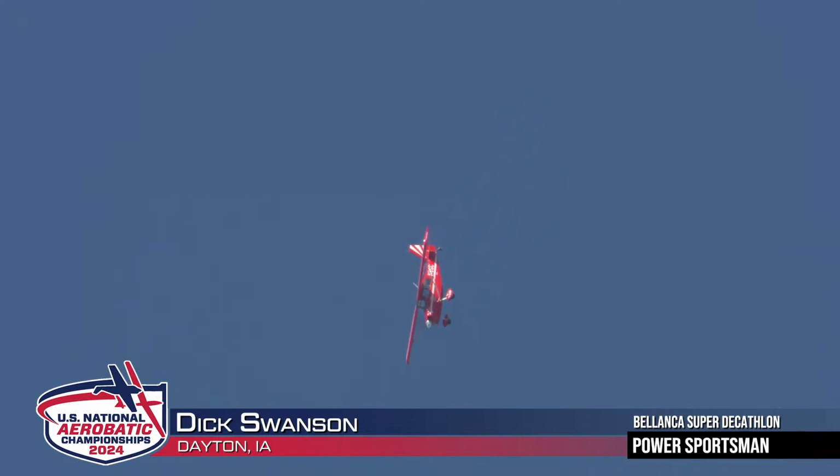Aircraft slows to almost no airspeed, full left rudder, right aileron as the aircraft flies around the top and back to level. Again, nicely done by Mr. Dick Swanson. He's putting the decathlon through the paces today. For those folks watching at home, it's actually a lot harder, in my opinion, flying these type aircraft versus some of the fancy plastic airplanes that we have out here this week.